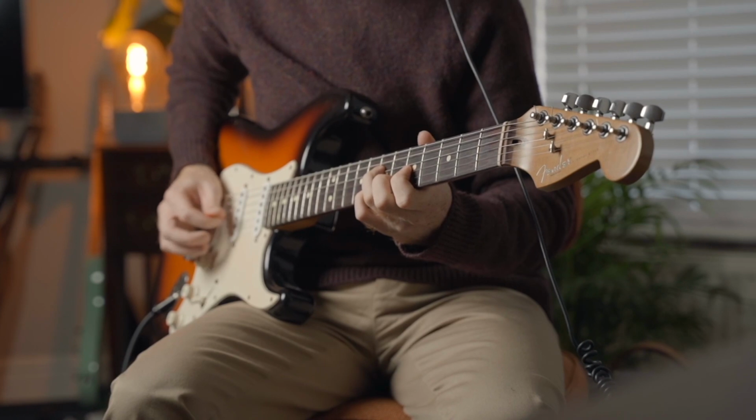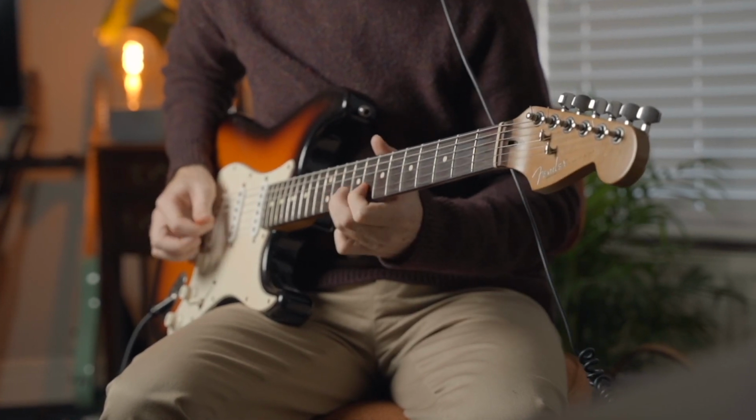But I think if you're training your ear and you're able to read chord charts and you just have musicality and an understanding of music theory, I think that is probably going to be far more important than the ability to actually read music.